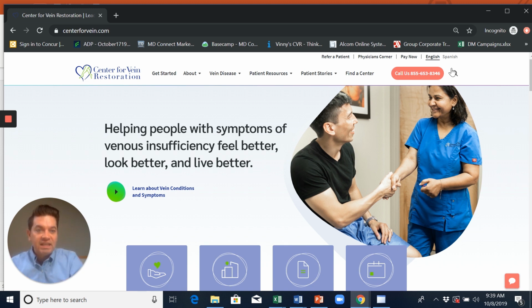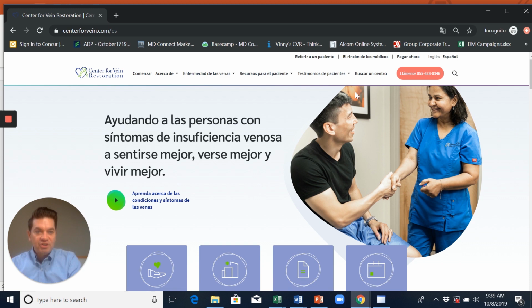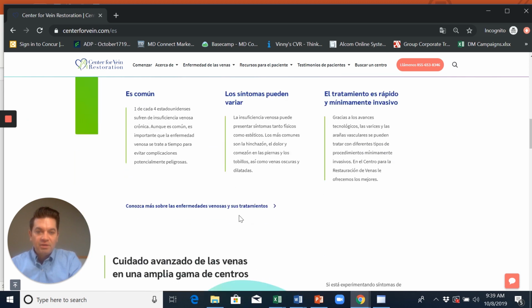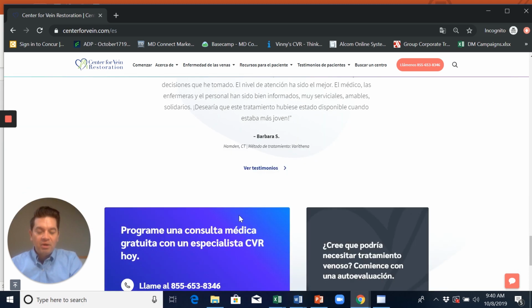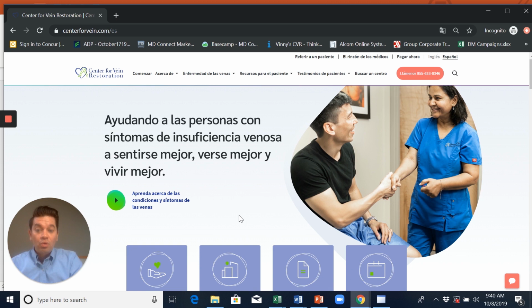One last thing is that this site is completely translated into Spanish. You can see here, just by toggling between English and Spanish, you'll be able to see the entire website translated into Spanish. So a lot of work, as you can imagine, went into that. And we're really excited about everybody's effort in QAing the entire site. So a lot of features here, a lot of improvements.